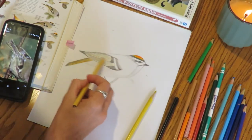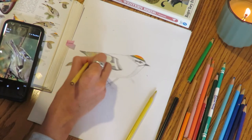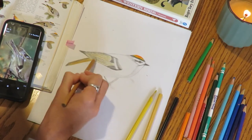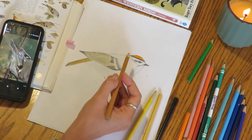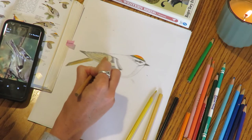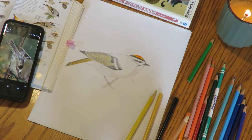No, I still have that flesh color. Let me go through. I still think it would be a little better darker. And if I was looking at a Golden Crowned Kinglet in the wild and had to describe it to somebody, I don't know if I would ever use the color brown. So I have this light brown, oh, it says tan, this tan colored pencil, but that's just to make that yellow a more earthy olive yellow. That's not bad. Okay.